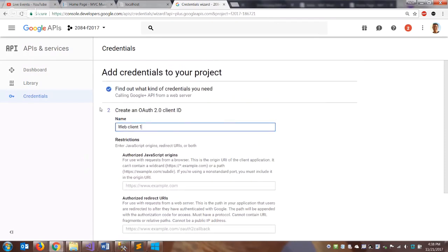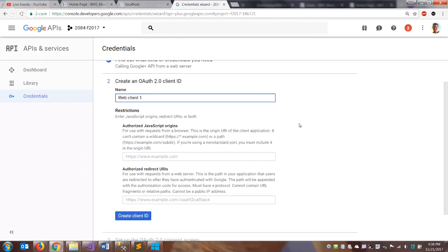So now it says create a client ID. It just defaults to web client 1. That's fine. We can leave it. Actually, sorry, we should change this because this will be the title that appears in the little pop-up window when a user clicks login with Google. So we'll call this MVC Music Store.